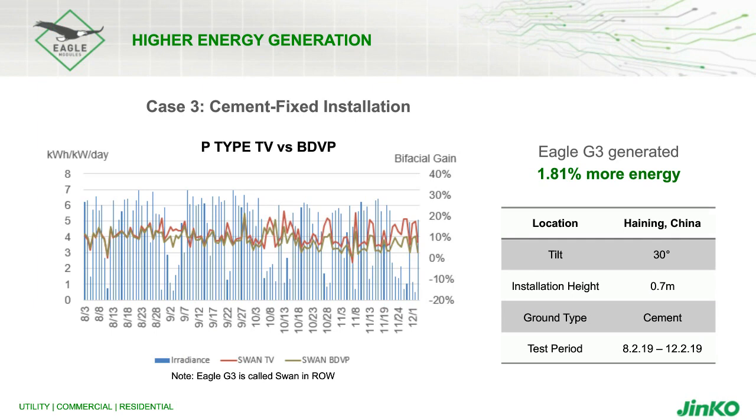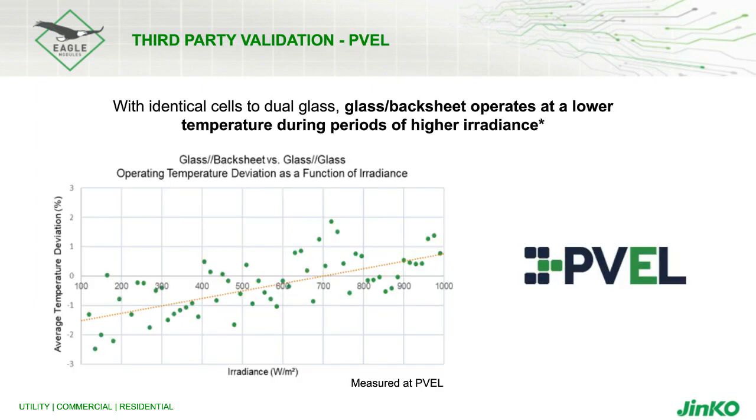And some of these results were also reflected by third-party studies. We had sent modules out to PVEL, and they have an outdoor site where they monitor the performance of these modules. They found that transparent backsheet modules did produce more energy over a period of time. They also noticed that they had lower operating temperature at higher irradiance. And that's basically because of the thermal conductivity of the backsheet in general.